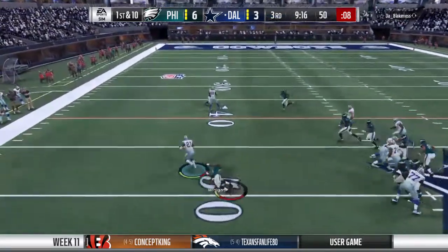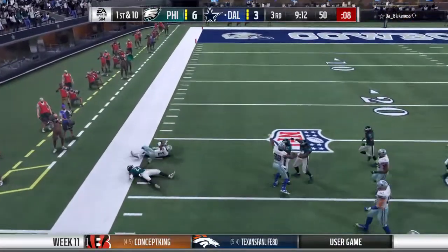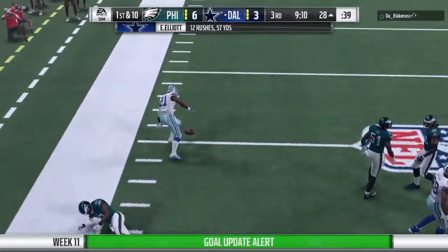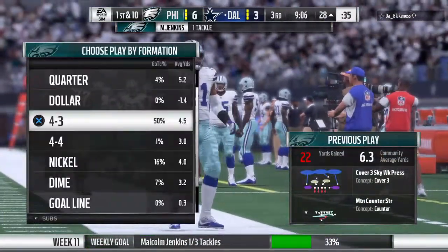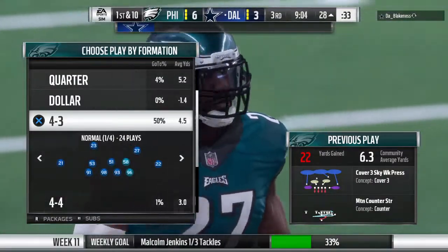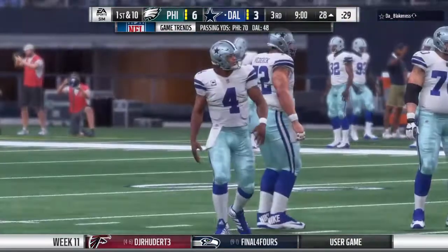Being aggressive there, I think, will pay off for them. Oh, and now some space to operate. And he'll be taken down, but not before getting this inside the 30. That's good for 22 and a first down. A tough run by Ezekiel Elliott, the 4th overall pick in the 2016 draft.